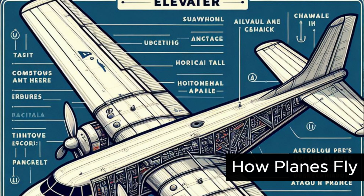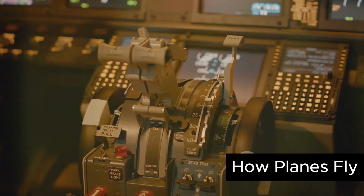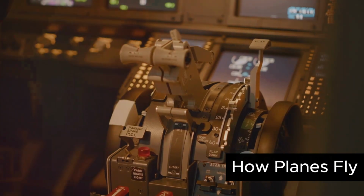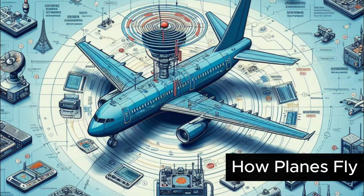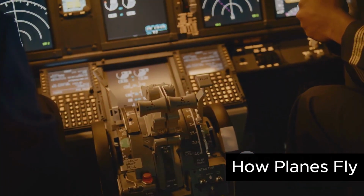Next, we have the elevators. These are stationed on the horizontal stabilizer at the tail of the airplane. They move up and down together to control the pitch, or the nose-up or nose-down motion around the lateral axis. Lastly, there's the rudder. This is mounted on the vertical stabilizer and moves left and right to control yaw, or side-to-side motion, around the vertical axis.